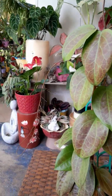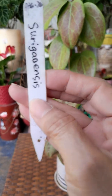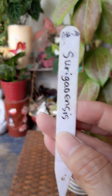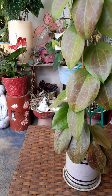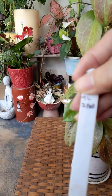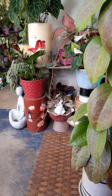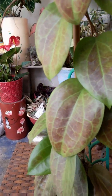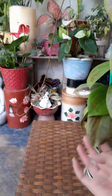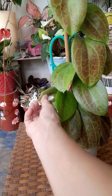My next one I'm gonna show you is this Surigaensis. I got this on April 16, 2022. It only has 9 leaves, and 2 of them are fat. So it's probably just down here 1, 2, 3, 4, 5, 6, 7, 8, 9, including this one.